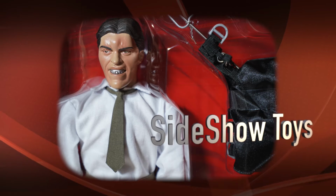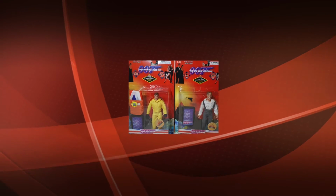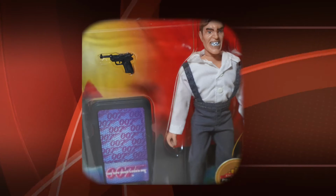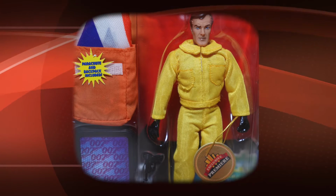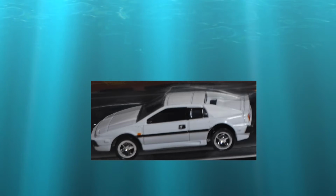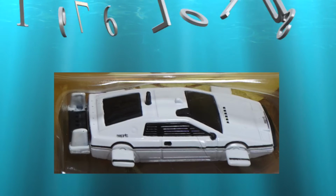Sideshow Toys captures the likeness of both Jaws and Bond. Toys by Exclusive Premiere also featured Jaws and Bond from The Spy Who Loved Me. Seen here, Jaws has his metal teeth, and Bond has his winter gear and parachute from the opening sequence of the film. And finally, who can forget Bond's car, the 1976 Lotus known as the Wet Nelly.